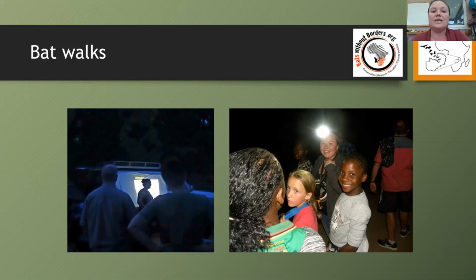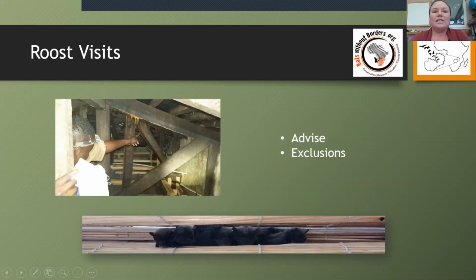So the walk that I did there was to raise awareness and also to see what bats might be in the forest reserve. And it was very interesting for us, as well as educational, obviously, for the people who were there. We also do roost visits. As I touched on before, people are very concerned sometimes when they have bats in their houses. And so we go and do visits to people's houses to give them advice. And if necessary, we advise them on how to exclude the bats humanely from their house.